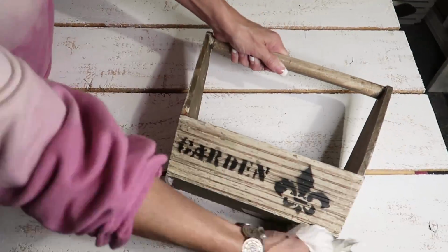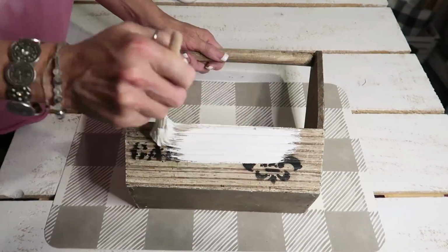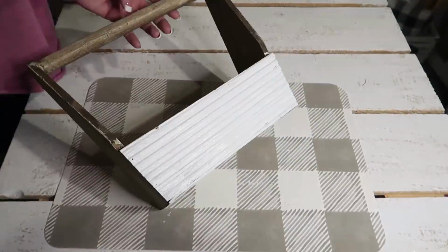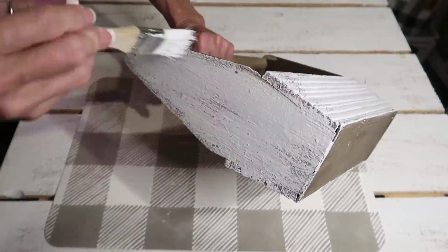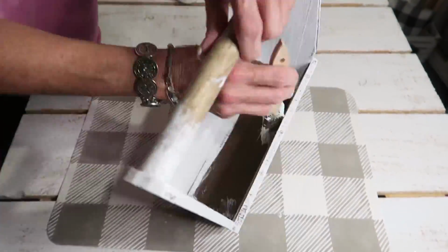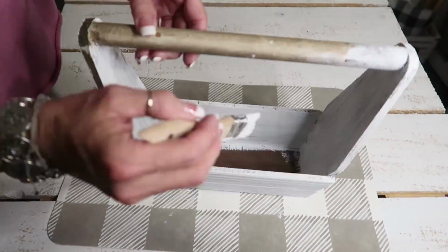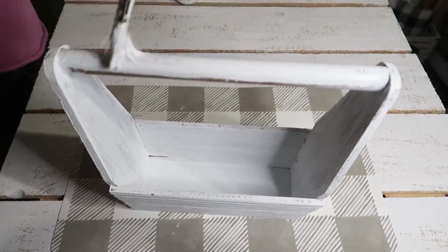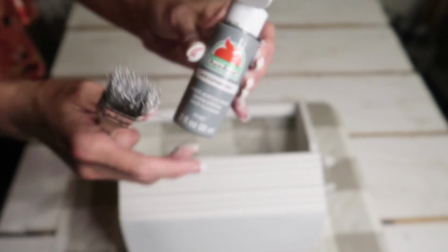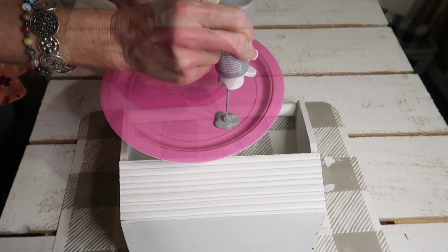I don't know. I just cleaned it, and then I used my Waverly chalk paint in the color white, and I did give it 2 coats, and then I took some Apple Barrel paint in the color elephant gray, and I just used the paint to distress it. Sometimes I just like the look better of paint distressing or wet distressing, whatever you call it, rather than using sandpaper. It just depends on what I am working with.